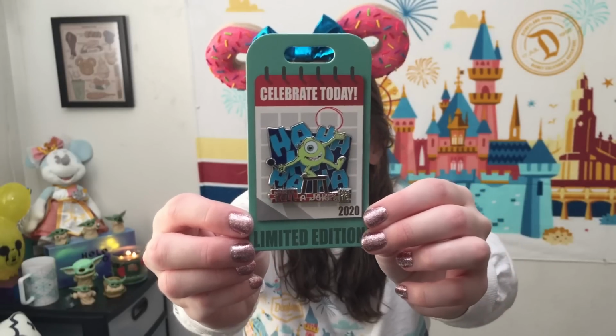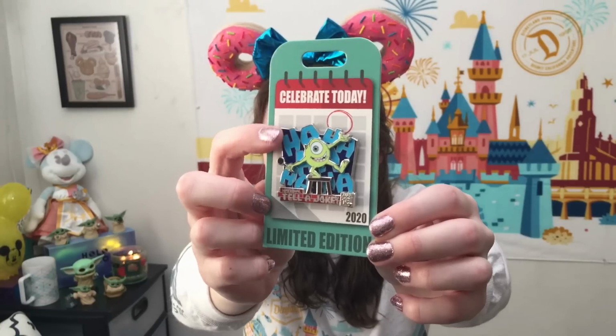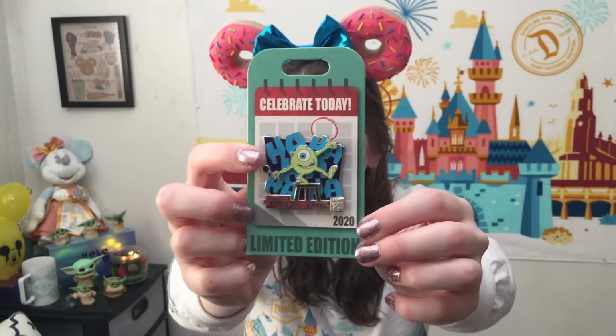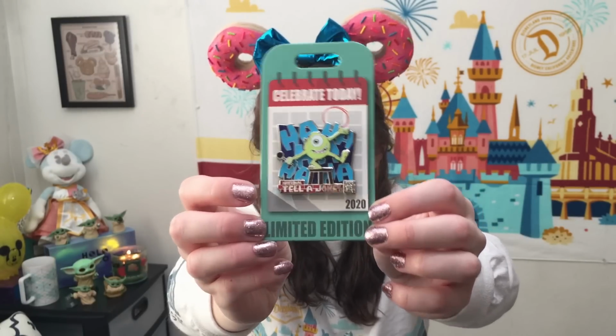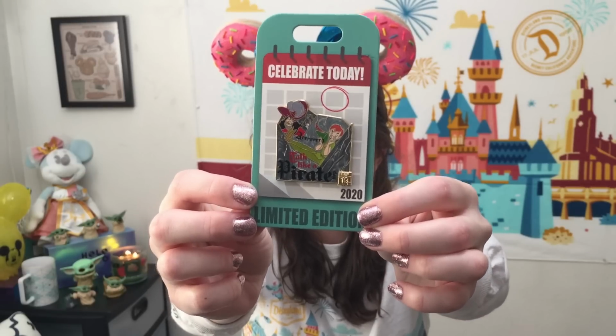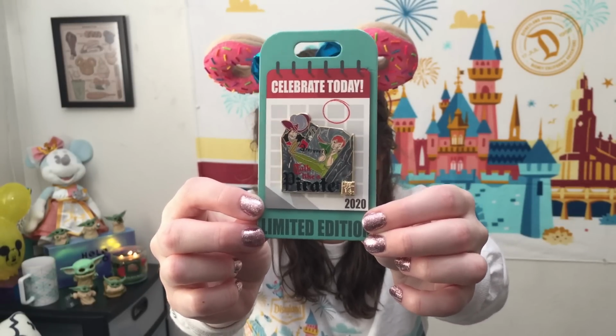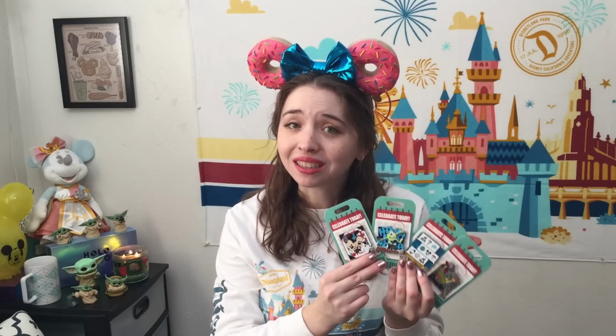August here is National Tell a Joke Day here with Mike Wazowski. Kind of hard to see, but the background also here is some really pretty dark glitter. I think this one is very funny. And then we have September, which is Talk Like a Pirate Day, featuring Peter Pan and Captain Hook. These all originally retailed for $17.99, and I got them for $7.98 each.